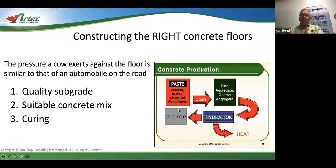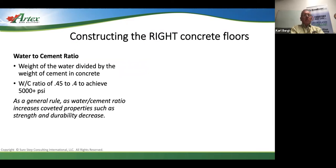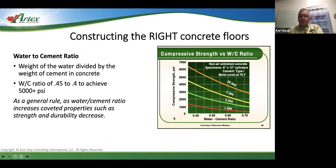This is out of the University of Wisconsin from construction information. The one thing that's really, really important is the water to cement ratio: the weight of the water divided by the weight of the cement in the concrete. We want this ratio to be between 0.45 and 0.4 to achieve 5,000 PSI. As a general rule, as the water to cement ratio increases, desirable properties such as strength and durability decrease. And there's a nice slide here, where on the bottom you have the water to cement ratio.